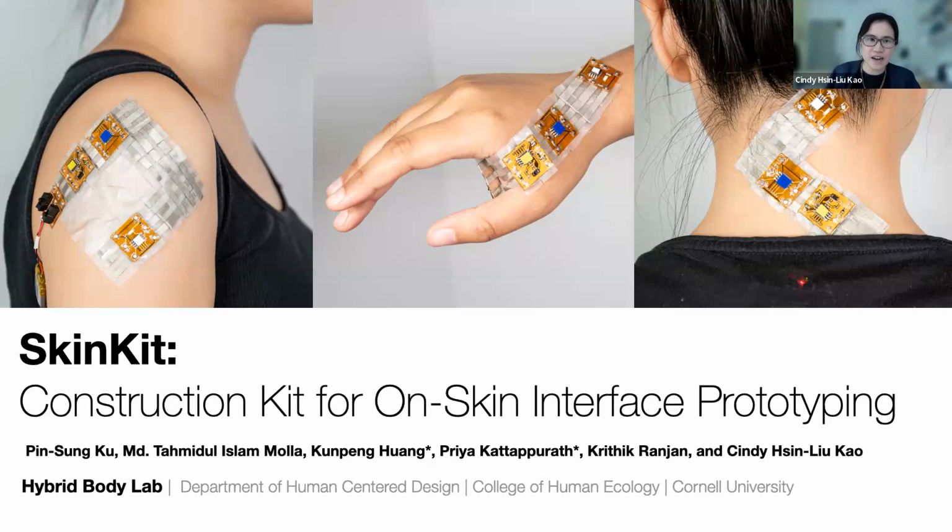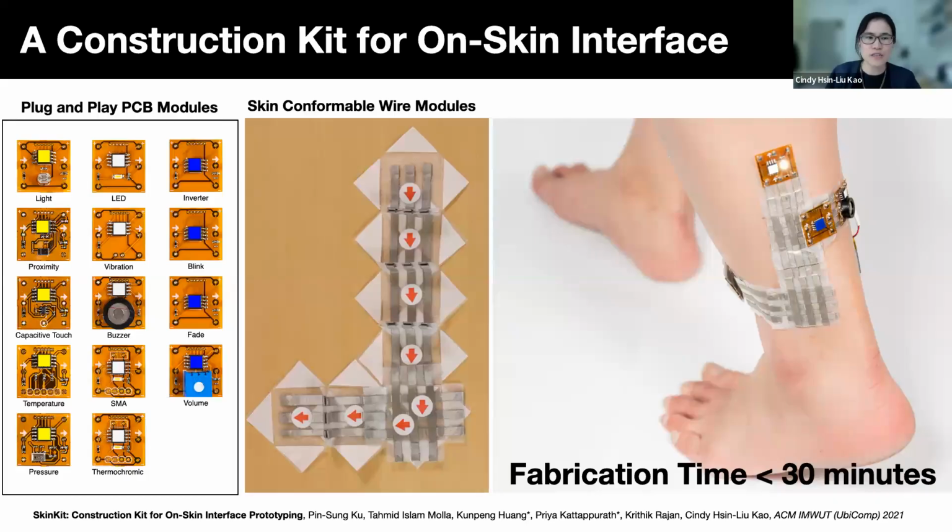And so SkinKit involves two main components. The first is on the left, you can see here these plug and play PCB modules. And on the right is the second part of the kit, which are these skin conformable wire modules. The skin conformable wire modules can be patterned in different ways to create different circuitry routing. And then by placing the PCB modules in these flaps that sit between each of the conformable wire modules, through simple plug and play, an end user can very, very quickly have a circuit. And so through our studies, we found that people are able to create an on-skin interface in under 30 minutes.